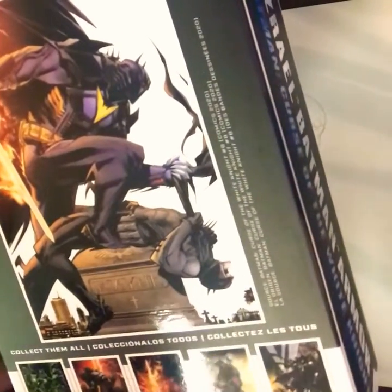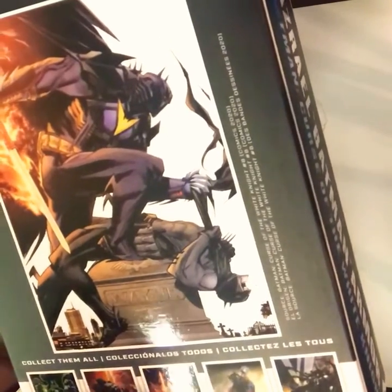Think about getting all these, the whole set. That'll be sweet. Green Lantern looks awesome.